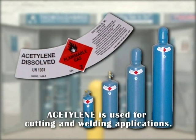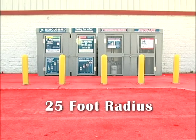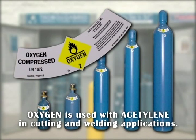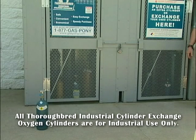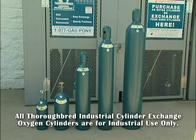Acetylene is a flammable and explosive gas and is considered dangerous. For this reason, smoking and open flames within a 25-foot area is strictly prohibited. Oxygen is an oxidizer which accelerates combustion. Oxygen is used along with acetylene to increase the flame temperature. Because of its combustion properties, do not let oil, grease, or oil-based lubricants of any kind come in contact with any part of the oxygen cylinder, regulator, or fitting. Doing so is considered dangerous. Clothes or other materials saturated with oxygen may easily ignite. As a special note, all Thoroughbred Industrial Cylinder Exchange oxygen cylinders are for industrial use only.